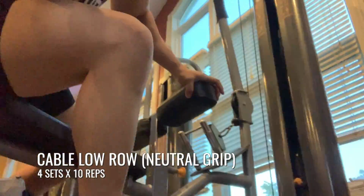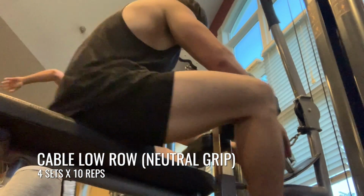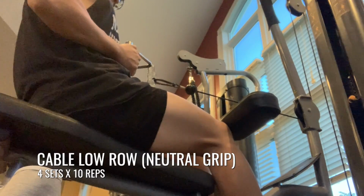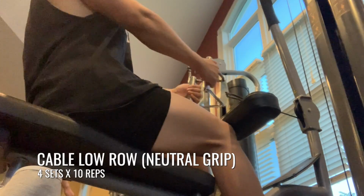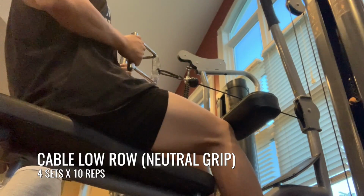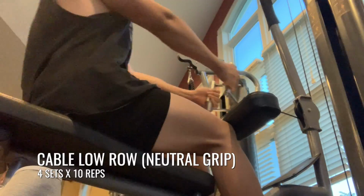Next, I swapped over to the neighborhood gym just because I wanted to have some cable work in. So here's some cable low rows, and with this, like I said before, I do like to pull towards my stomach and really pin my elbows towards my side. And I find that this helps me activate my back a lot better than pulling a little bit higher to the chest.